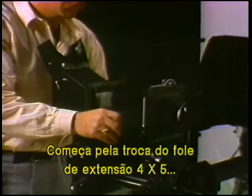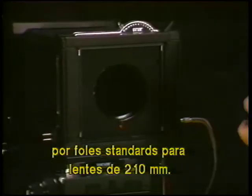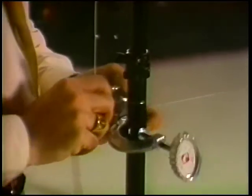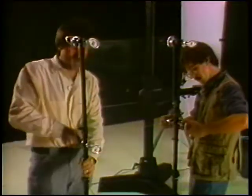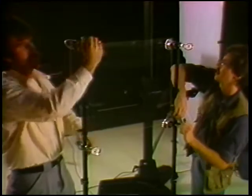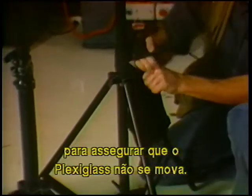Collins begins by switching from a bag bellows on the 4x5 to a standard bellows for use with a 210mm lens. Four clamps are then used to secure a sheet of clear plexiglass to two light stands. Weights are added to each stand to ensure that the plexiglass will not move once set in place.